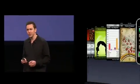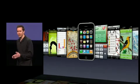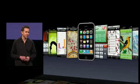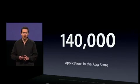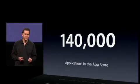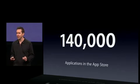Good morning. The App Store has been a huge success. We launched it just about 1.5 years ago. And already, our customers have downloaded over 3 billion apps, choosing from among the more than 140,000 apps available on the store. Well, we built the iPad to run virtually every one of these apps unmodified right out of the box.